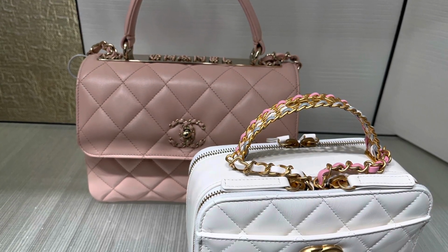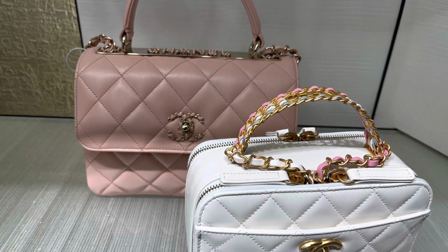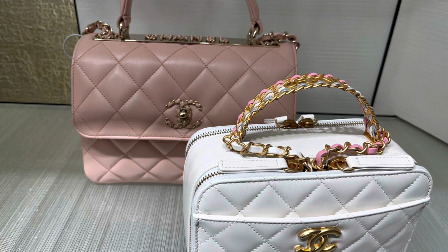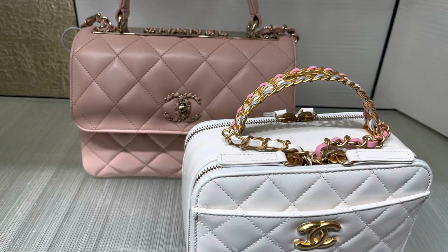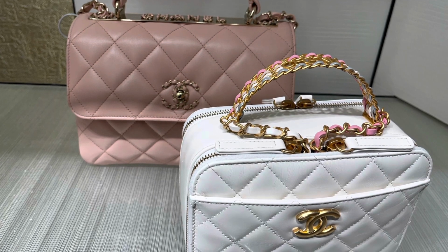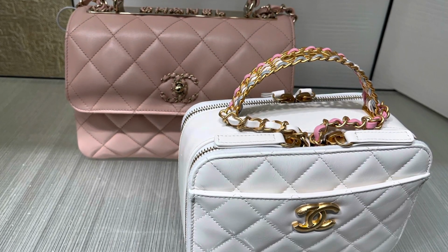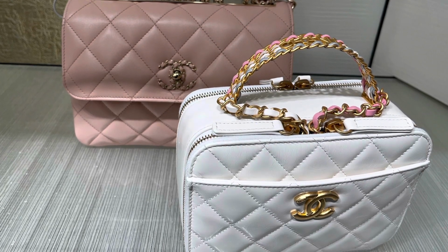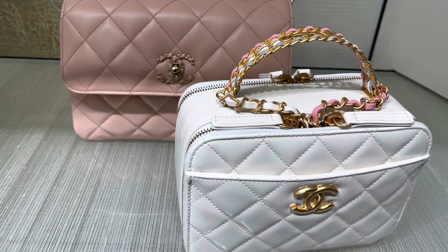The white vanity case here retails for 5,300 euros, and I believe it's from the 23P collection. It's in the shiny calfskin, and it did look quite plasticky on this vanity case. I don't know if it's just this one from this season or if it's the case for all the shiny calfskin leathers out there.